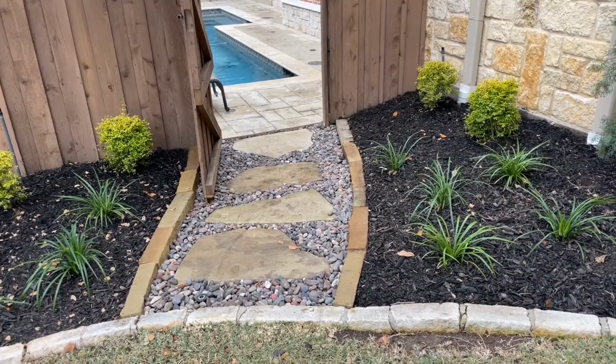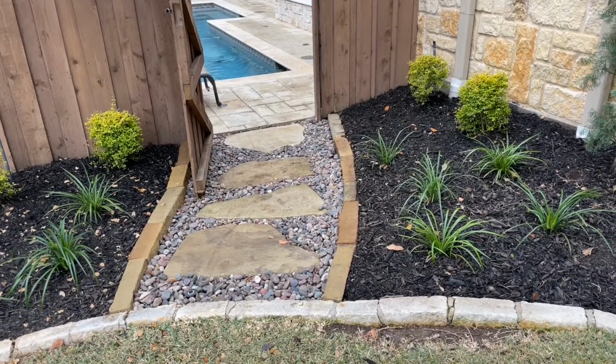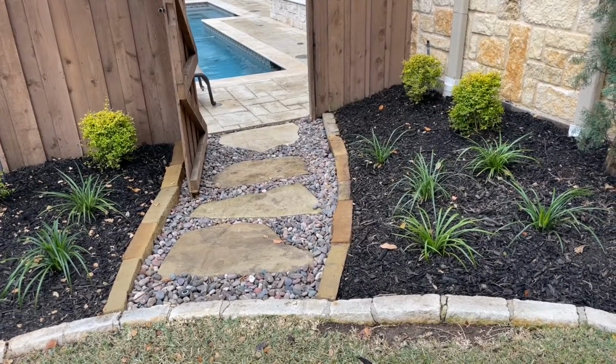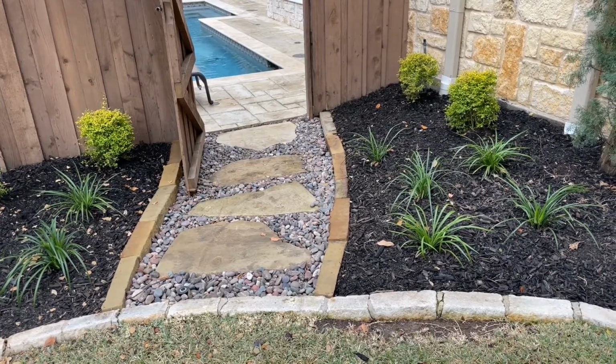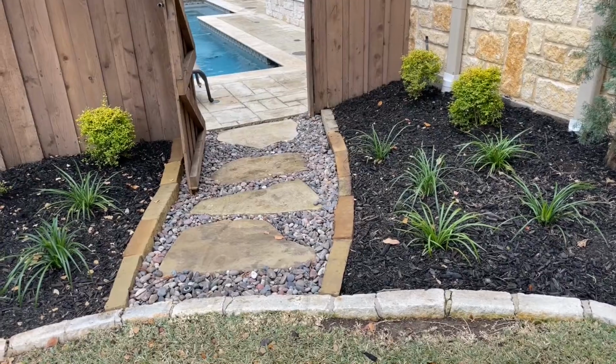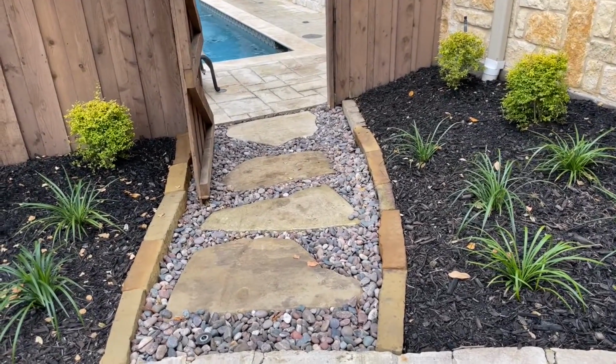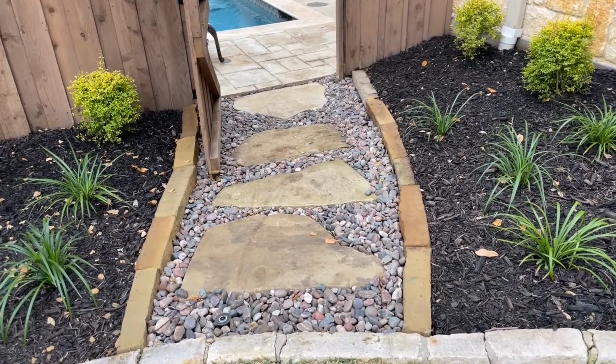River rock can be a really nice choice for both pathways and also if you have areas where you're struggling getting grass to grow or having plants grow, or it's really narrow and you're not quite sure what to do with it. River rock can be a nice choice. This particular one is Arizona river rock. It has a pretty color.